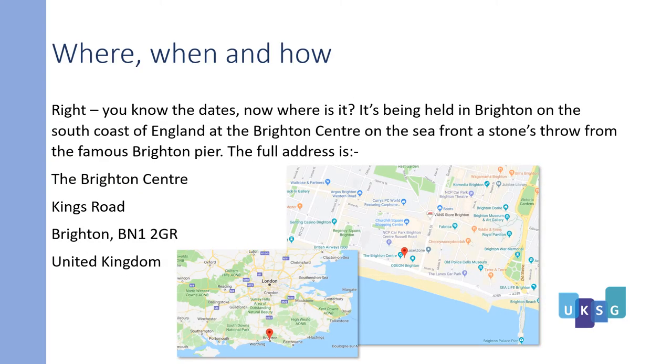Right, you know the dates. Now, where is it? It's being held in Brighton, on the south coast of England, at the Brighton Centre, on the seafront, a stone's throw from the famous Brighton Pier. The full address is below.